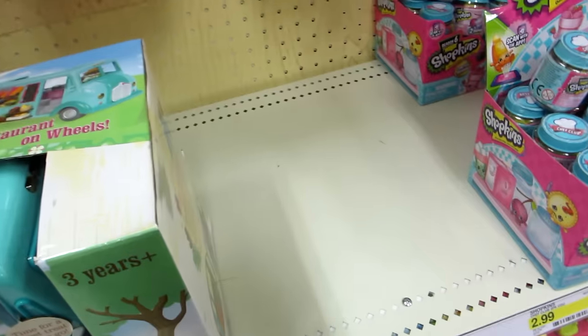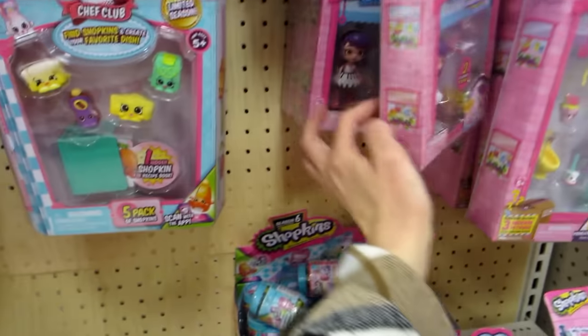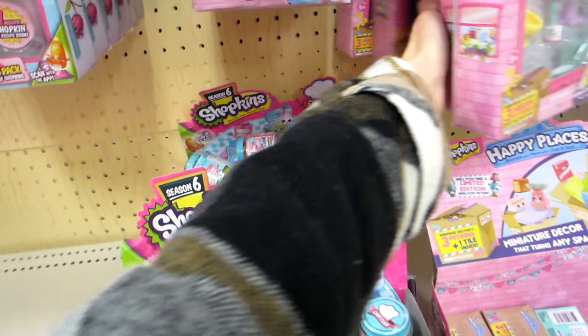How many do I have? I have 3 12 packs and 2 5 packs. I'll just get those. Let's see if they have the new Happy Places dolls. No. They have any Happy Places packs? Nope.